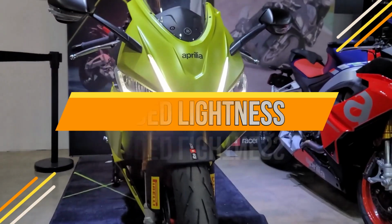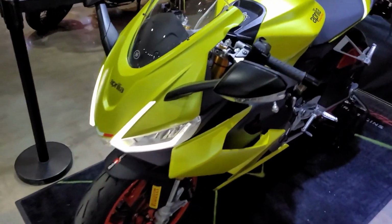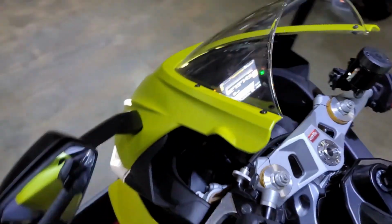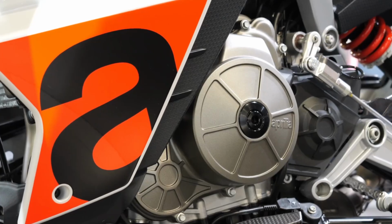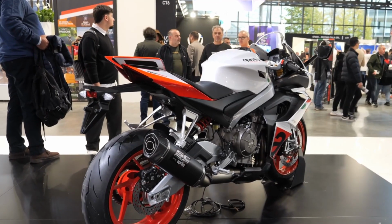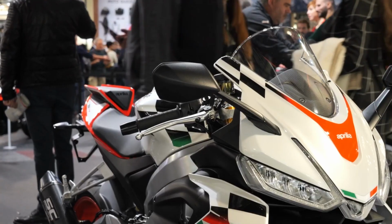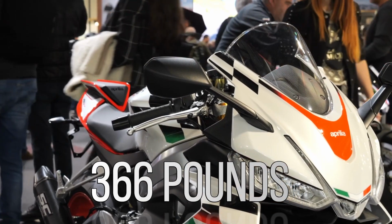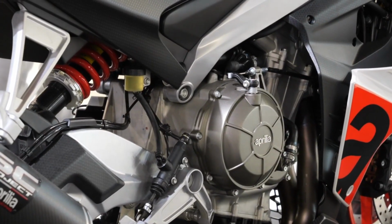Added lightness. The Extrema gets a lot of carbon fiber thrown at it. The front mudguard, belly pan, and S-Seat Project exhaust are all made of the most fabled materials. The exhaust in itself is a work of art and puts the breadbox this bike comes with to shame, particularly in the weight department. Thanks to all that shaved weight, the Extrema tips the scales at only 366 pounds, a total of 37 pounds lighter than the stock bike.